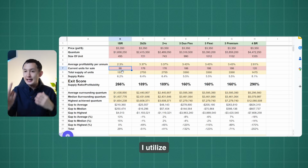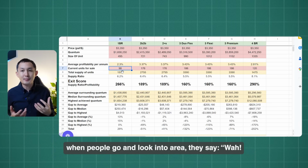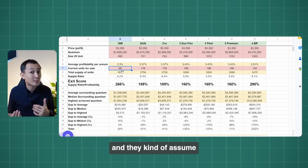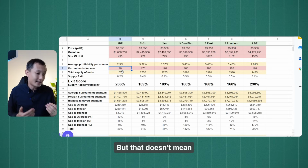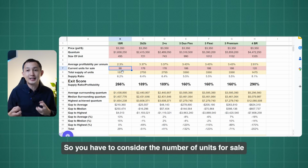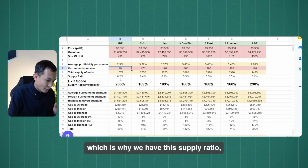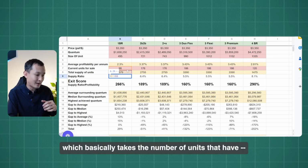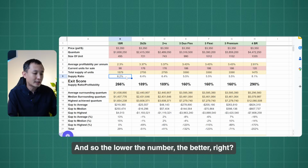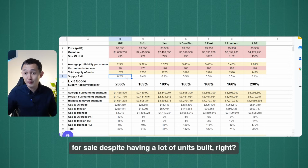The reason why I utilize two distinct data points for supply of units in the area is that sometimes when people look into an area, they say, wow, so many condos, and even more condos coming up, and they assume there will be an oversupply. But that doesn't count for anything if nobody wants to sell. So you have to consider the number of units for sale and also the number of units that have been built. That is why we have this supply ratio, which takes the number of units for sale as a function of the total supply of units. The lower the number, the better, meaning fewer units for sale despite a lot of units built.